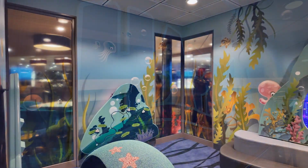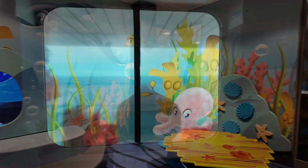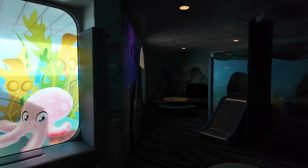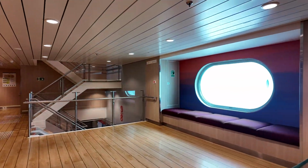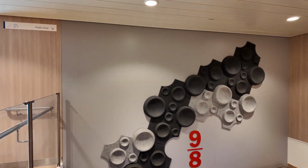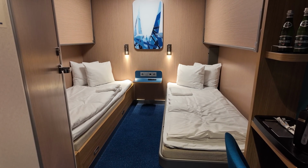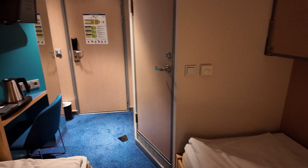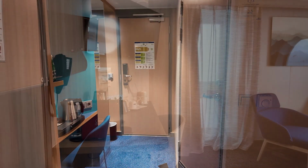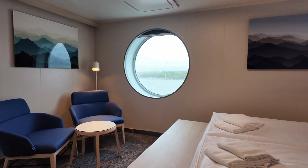The children's play areas are on Deck 7 and 8, right next to the restaurants. Acoustically separated from the restaurants, parents can always keep an eye on their children here. The stairways on board are generously proportioned. A look inside a two-person superior cabin. Here in the picture is the two-person deluxe outside cabin.